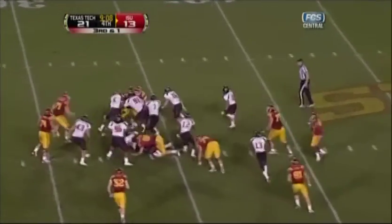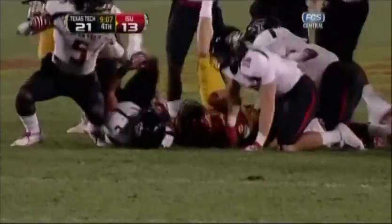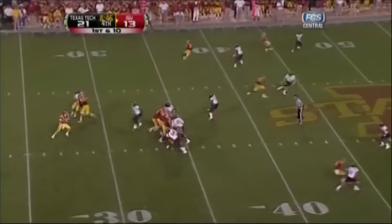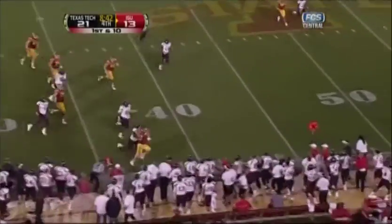Jantz, forward progress. Well, he kept the legs going, but they should spot the ball at the first down marker for their first 4-0 start in 12 years. They trail in the ball game 21-13. Jantz. Oh.